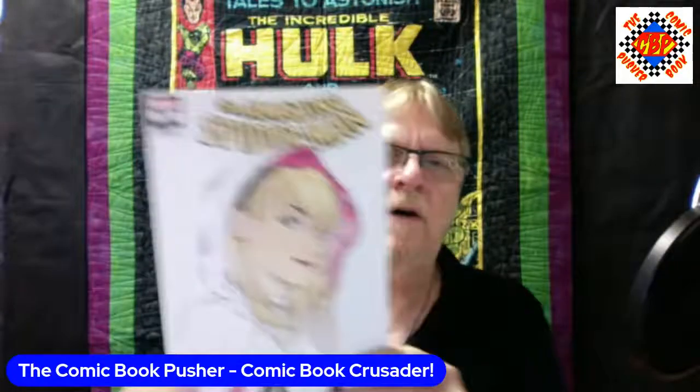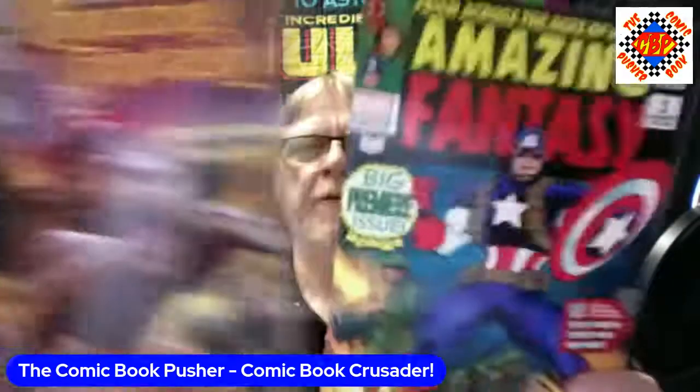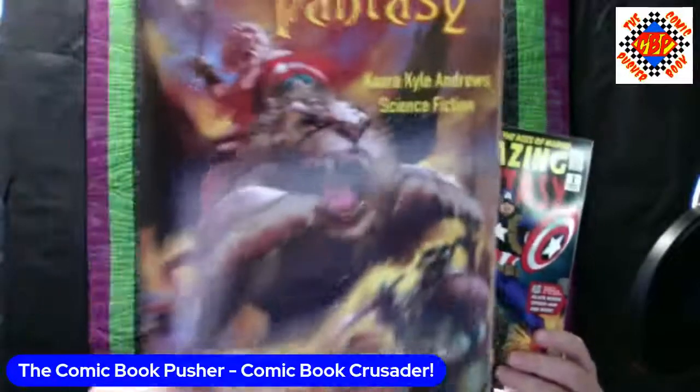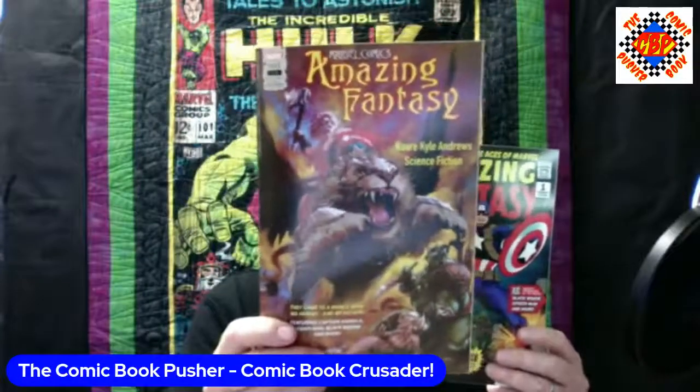And then Peach Momoko. She has been doing all kinds of great covers. If you haven't seen all of them, geez, track them down online because it's really some great stuff that she's doing. Speaking of Amazing Fantasy, I showed you the variant cover for that, but here are the regular covers for it. That is very cool. Yeah, it looks like, is it Mumra from the Thundercats?